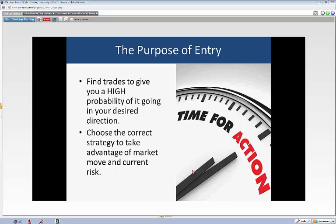So let's look at some of the components of developing an edge. Well, really, if we look at the purpose of entry, the purpose of entry is completely and absolutely to give you a high probability of it going in your desired direction. The bottom line is that it's not entry that in many ways determines your ultimate profit, of course, because that's exit. But what we want to give ourselves is the best chance of doing that. And with options, of course, and in fact with any vehicle, if you're trading different timescales and you treat that as a different strategy, then we need to choose the correct strategy to take advantage of the way the market is now, the current risks that are in there, and what the overall market is doing. So matching strategy to market is absolutely crucial when considering options as a trading vehicle.